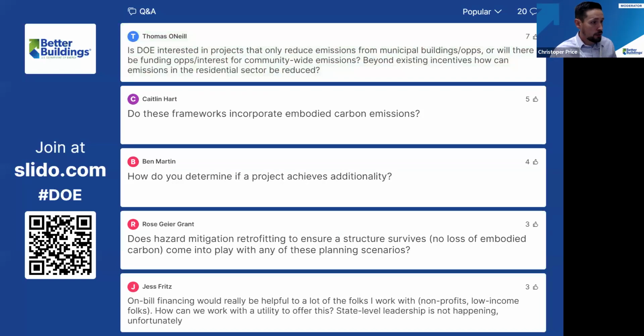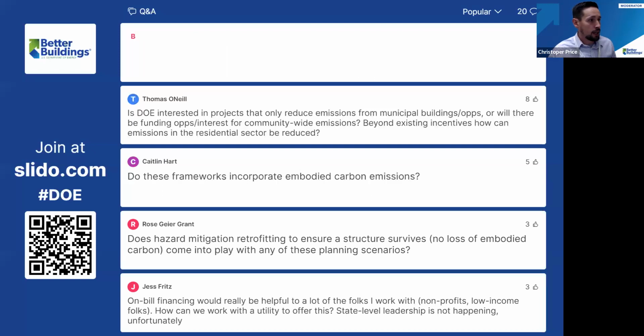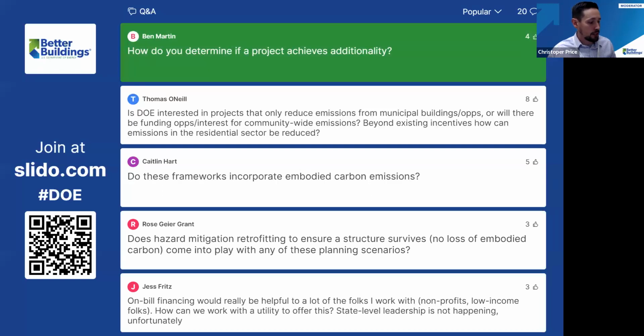Let's look at one for Laura here. How do you determine if a project achieves additionality? You mentioned that every project in your program has to have that component. How do you go about it? Yeah, that's one that's more challenging, right?